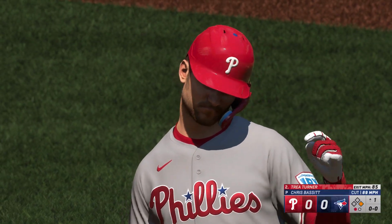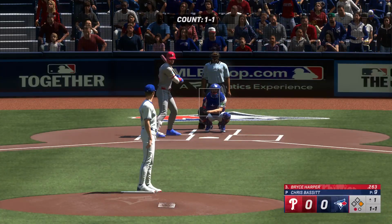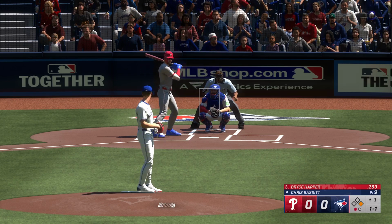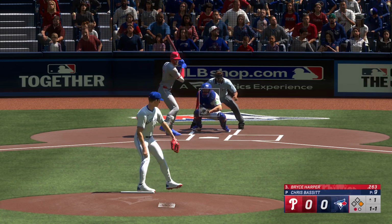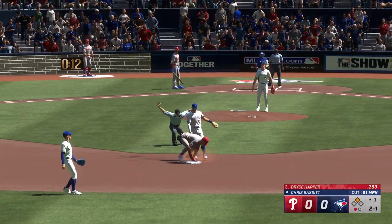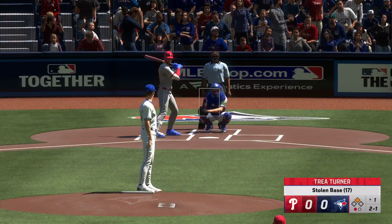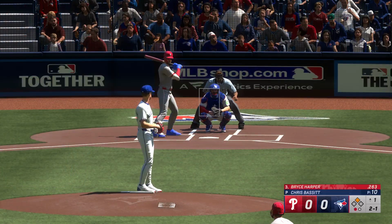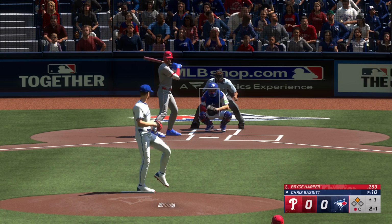Batting third, first baseman Bryce Harper. Here's Bryce Harper at the plate now. Growing up, he experienced a moment straight out of The Sandlot. Harper was getting ready to play for the team. Runner takes off, pitch misses. And that's a stolen base, not even close. You know Trea Turner is a threat to steal. You can't let it be that easy for him. Man at second.